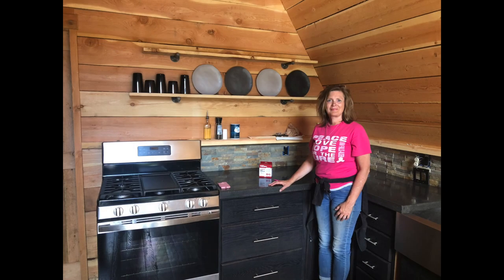That brings you pretty much up to date on where we're at on the Montana A-frame. I'm going to leave you with one of my favorite pictures. It's my wife in her kitchen.